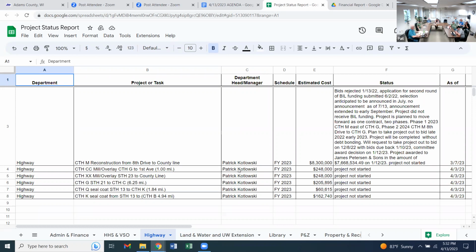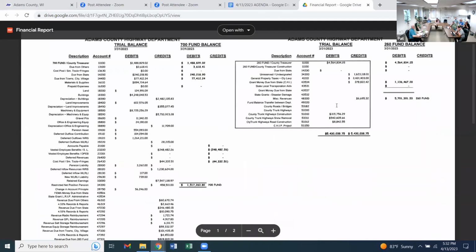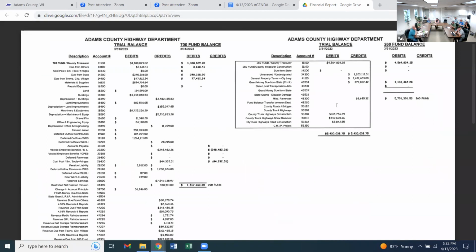Report on Highway Department operations. There's a lot going on. We spent some time crack filling down on County A from 13 to County B. We've completed crack filling on County EE from G to the Marquette County line or First Avenue.